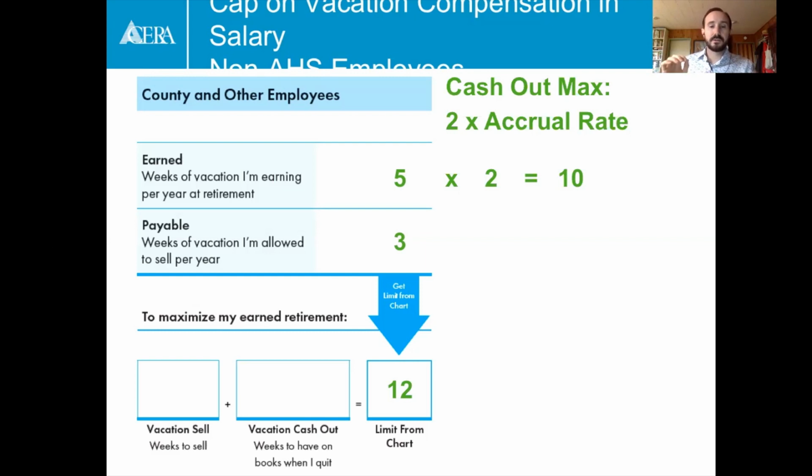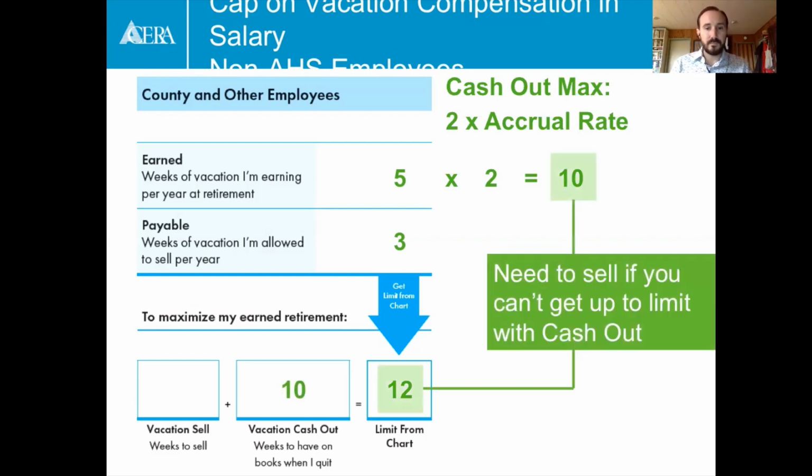Okay. So if you're in that situation and you want to maximize how much vacation compensation you can have included in the salary calculation, you're going to need to sell vacation while you're still employed if you can't get up to the limit. So in this example, this person can't get up to the limit because they're limited to 2 times their accrual rate, which is 10.